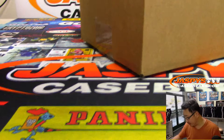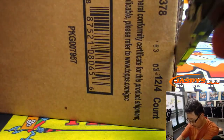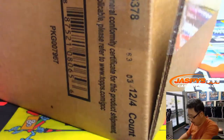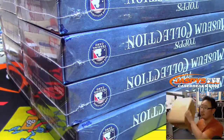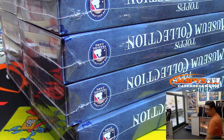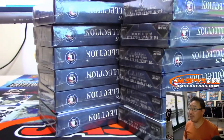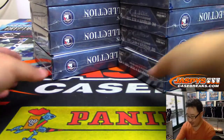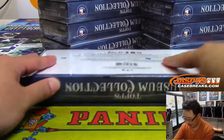All right, and let's pop this guy open. Remember, this break takes about an hour. But it feels like a pretty quick hour. By the time we're done with this break, I'm sure we'll have some more of those Fanatics jersey breaks sold out. All right, so there's six on the left side, six on the right side. And good luck, everybody. Here we go.